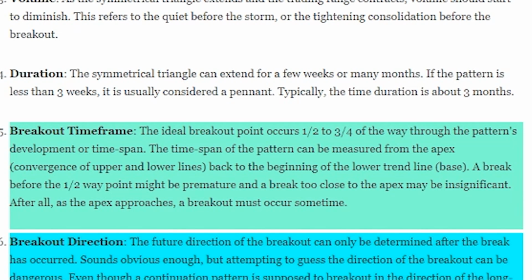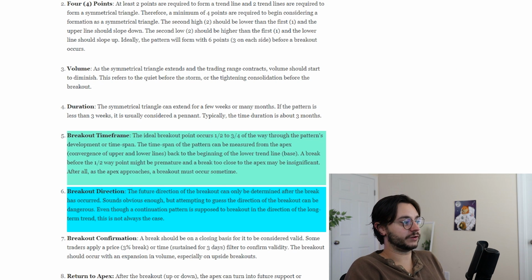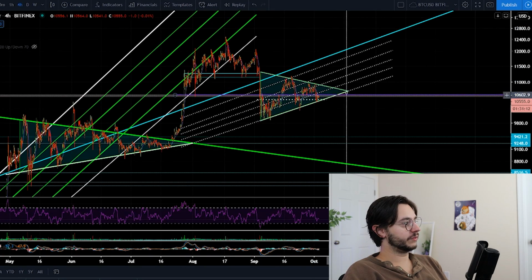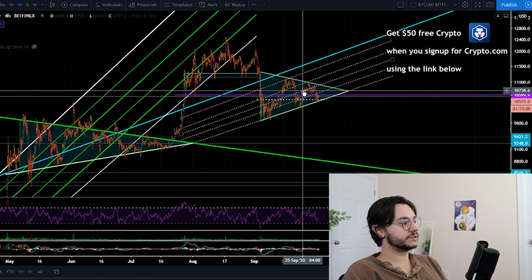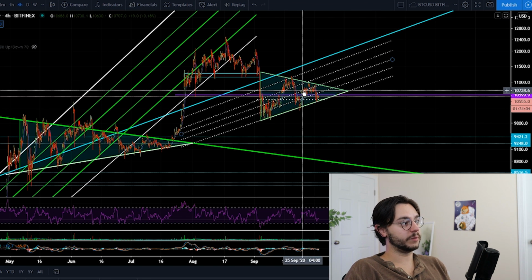So the breakout time frame usually occurs halfway to 75% through the pattern's development or time span, and you can measure that by taking when it enters the pattern to the apex, which is where the two trend lines on the top and bottom converge together, right? The tippy top, as you could say, the point. So for this current pattern, the apex is actually about 2 weeks away. Okay, so actually, we'll be seeing a breakout before then, in my opinion. We'll see a breakout way before then.